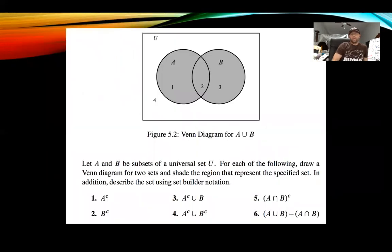All right, second activity, we've got A and B. This is the diagram, the shaded diagram for A union B. And then you're going to do something like that, but for different things down here. So go ahead and pause the video and see if you can make some drawings of these different statements 1 through 6.